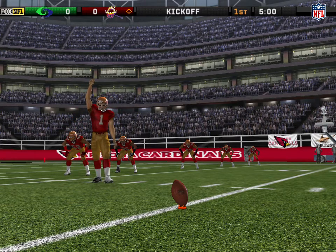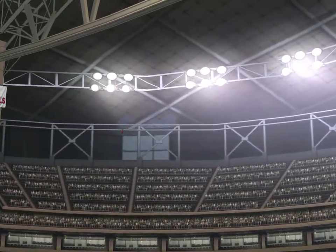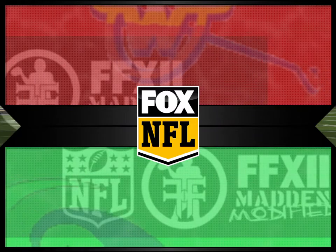The home team will be kicking off to start the game. Number 38 back to return. This one is handled by number 38. And they're ready to go on offense for the first time.